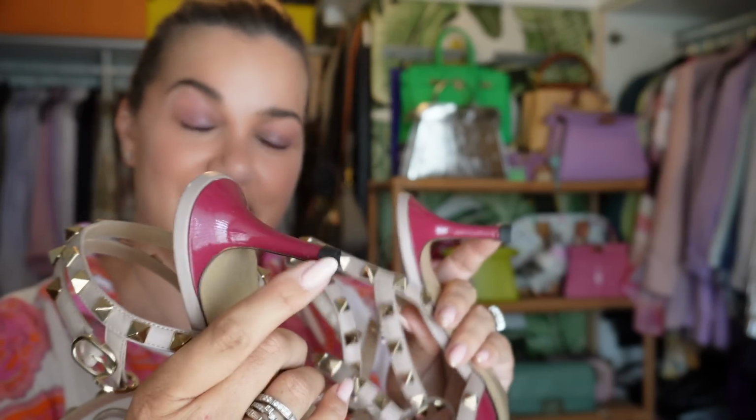There were 4 pairs. Okay, this one is not going to surprise anybody. Valentino rock stud pumps. I bought the kitten heels. I had a couple of pairs. I might have had one that I sold. These are a shoe repairer's dream, a cobbler's dream. They will constantly get stuck in skinny little cracks and crevices in footpaths, pavements or sidewalks, whatever you call them, wherever you are from. And so needing to get these little heel caps put on is a pretty regular occurrence.